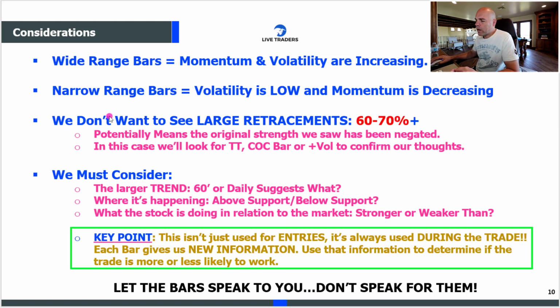So we don't want to see, generally speaking, large retracements, 60, 70, 80% retracements, okay? Potentially means what? The original strength we saw has been negated. We're talking about after entry here. So we see a stock, it has a buy setup. We see a stock, it has a breakout. We see a stock, it has a 3-bar play, and it bounces, and all of a sudden it pulls back 70%. Well, if you just broke out maybe 20%, and you pull back 70, you're minus half of an R, aren't you? That's not what we want to see, okay?